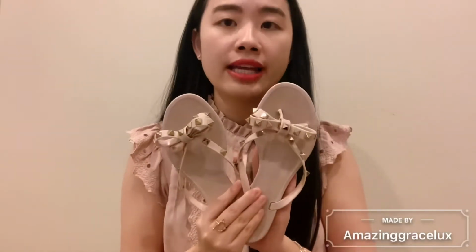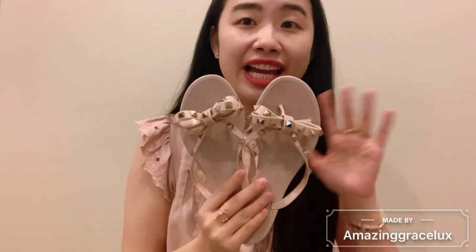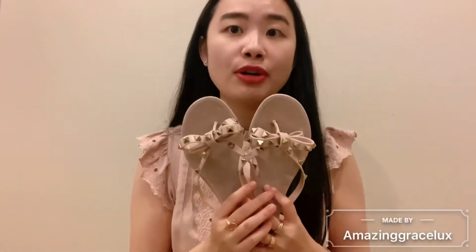For these ones, they have the black and the nude. I go with the nude because I like the lighter color that just makes me happy. So I'm also thinking about getting the black one since I like this pair so much.